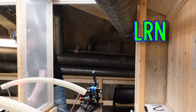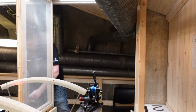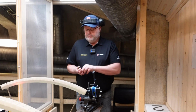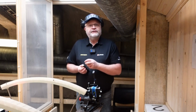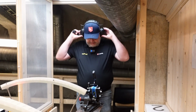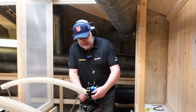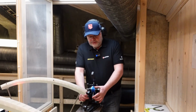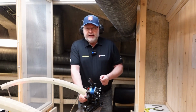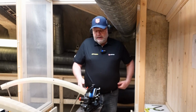Just have to start the chronograph. Let's see. There. I'm only going to shoot 5 groups of 5 rounds because I'm going to save 25 rounds for a Feinwerkbau AW93, because I think I'm going to be able to borrow it again. Unfortunately, we won't be able to shoot any Fowler rounds, but the last cartridge I shot was the Lapua Pistol OSP, and they should be using the same kind of lubrication. So I don't think it's a disaster that we don't get any Fowler rounds.